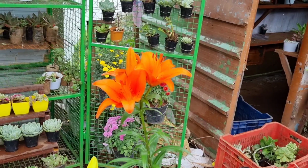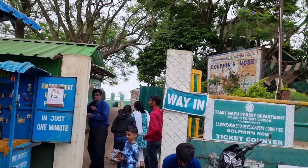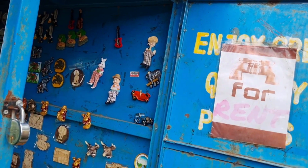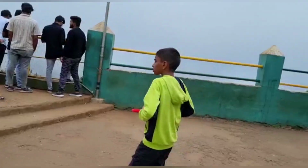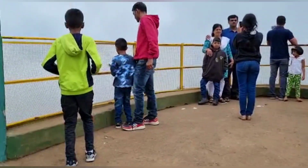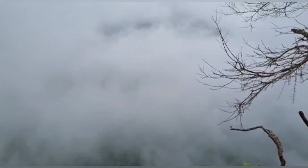Dolphin Nose is one of the most beautiful points to see the surrounding beauty of the valley. Parking charges for a car were 20 rupees and the entry fee is 10 rupees per person. You can rent binoculars here to see the mesmerizing view from this point. This is a perfect spot to get a 180 degree view of the surrounding beauty. At that time it was cloudy and we waited to get a clear view of this beauty.